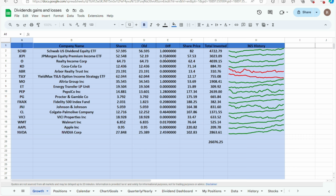This is from the DRIP. Nothing out of pocket. 1 full share here of Altria Group. Goal for the year. Just trying to beef it up there. 1.28 for Pepsi was twofold. This one, ex-dividend date, I believe, was either Thursday or Friday this week, as well as goal for the year. So trying to add to that.